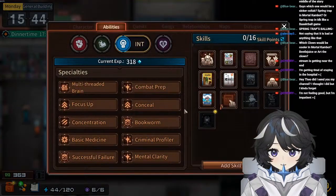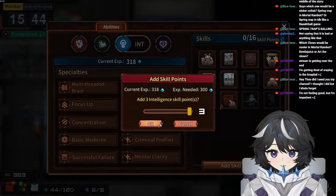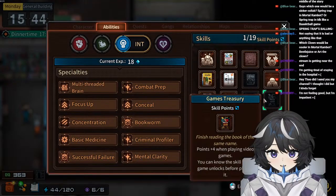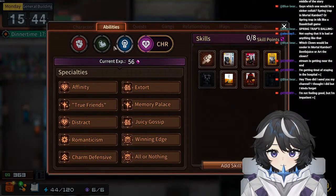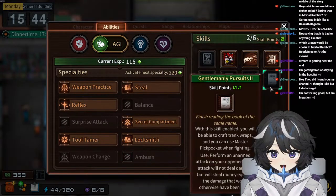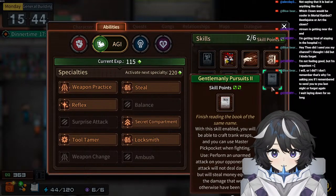Just a flat +1 intelligence bonus, and I can get it. Give me 3 points. Boom, +1 intel. You'll love to see it. 115 on my agility, and I have 2 points. What was I gonna get? Oh, I can craft trank wraps. When performing an unarmed attack on my opponent, this attack will not deal damage, but will steal money.